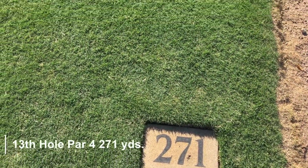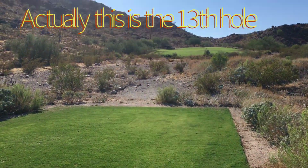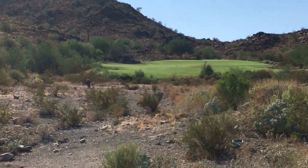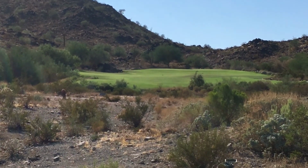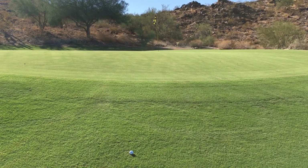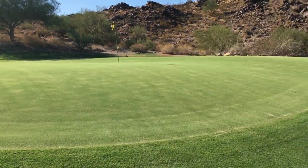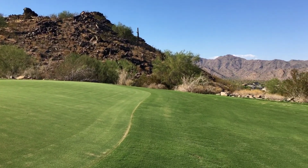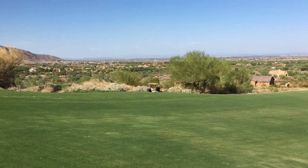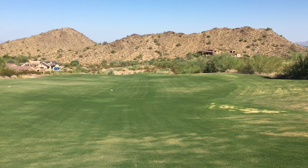The 271-yard par 4 14th, all the way straight up that mountain with a false front green. Crazy. So this is the top of the hill. I almost made the green, uphill 270 yards. I'm going to look back down towards the tee box. Way down there.